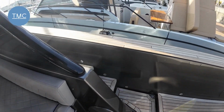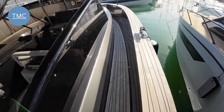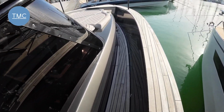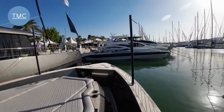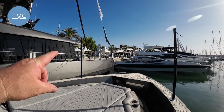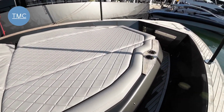Let's have a little walk up on the starboard side. Really nice, big, safe area here, walking up to the bow. See here we've got a couple of carbon poles in place. So this will take a bimini that gives you some shade on this front pad. Not in place at the moment, just the poles.